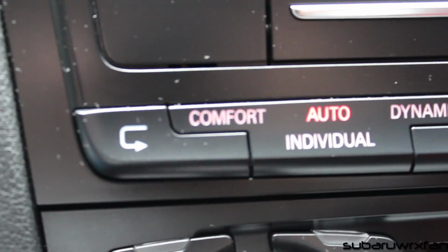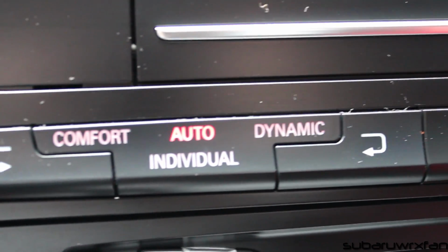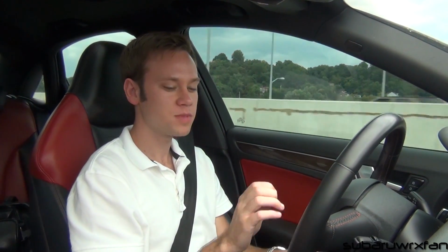And this has configurable modes, or you can put it in dynamic or comfort. That mostly changes just how heavy the steering is. The steering is a tad bit on the heavy side in automatic mode for what I would expect from an Audi. And because of that extra heaviness, it feels a little artificial at times, but it's not bad.